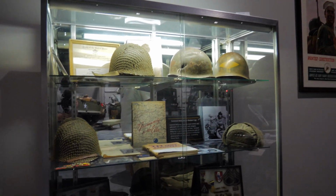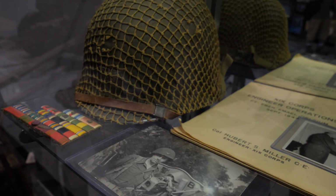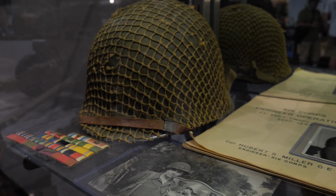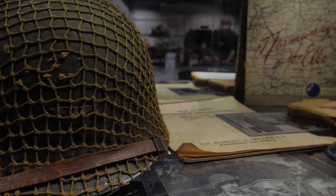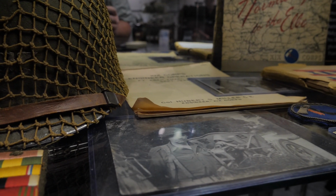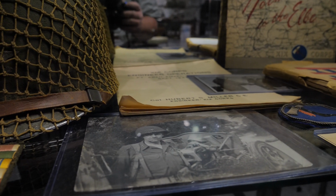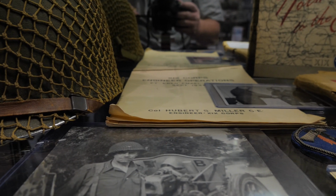We've got a colonel's helmet here. Colonel Hubert Miller was in charge of the 19th Corps Engineers, and one of the more notable things they did were knock out several guns at Normandy. There he is photoed next to one of the German guns, and he was later decorated by Patton. So we've got his uniforms and a lot of paperwork items and so forth, maps, but the helmet really has a great look to it, and it was definitely there with him and his men.